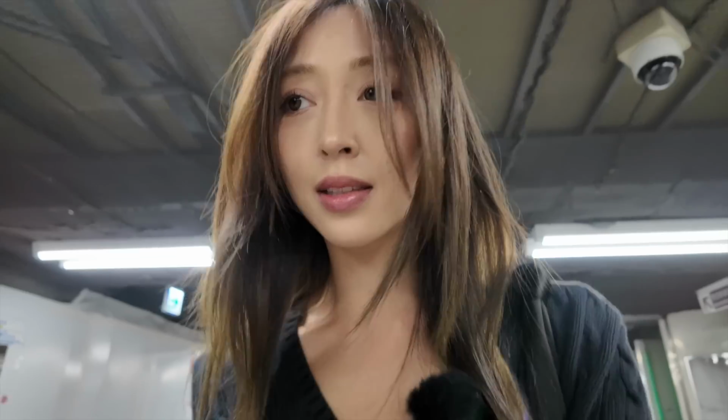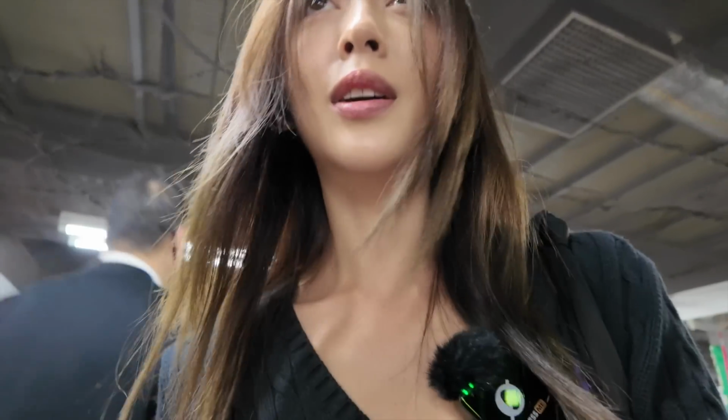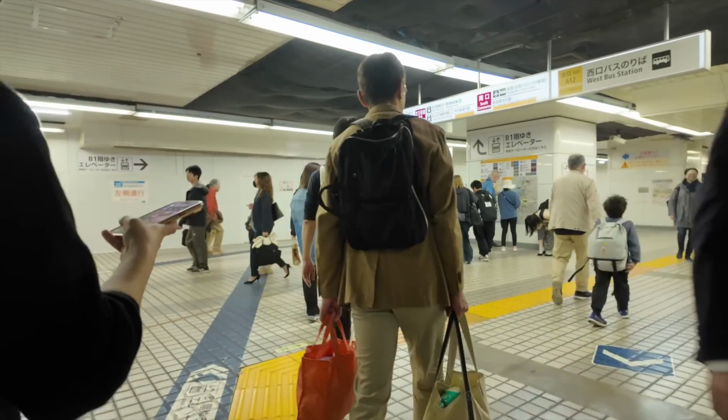I've been to Tokyo so many times, but I already know I'm bound to get lost because this is officially the busiest station in the world. They have hundreds of exits, so I need to figure out the right exit. Even locals or people who have lived here for years and years end up getting lost because the station is so massive and so confusing. I think I'm lost. Okay, I think I know where I need to go.